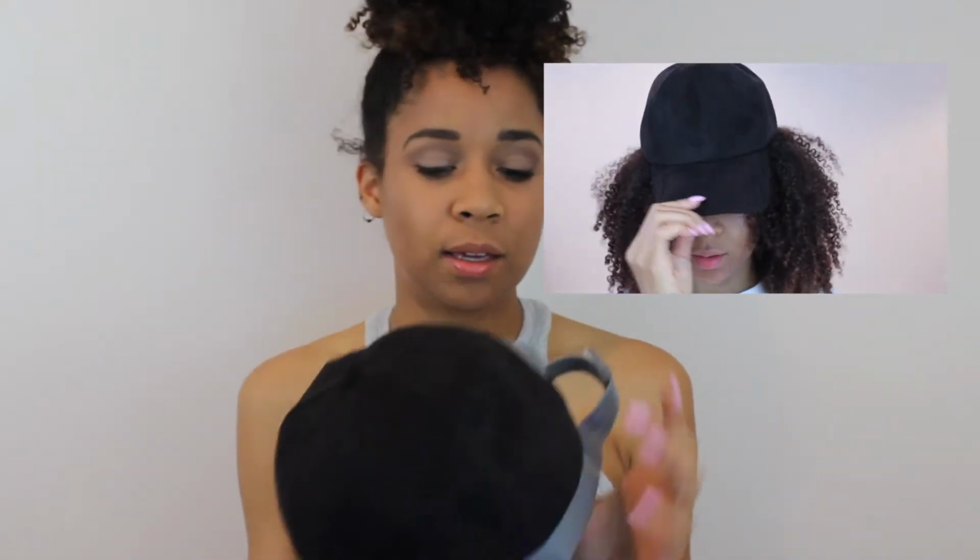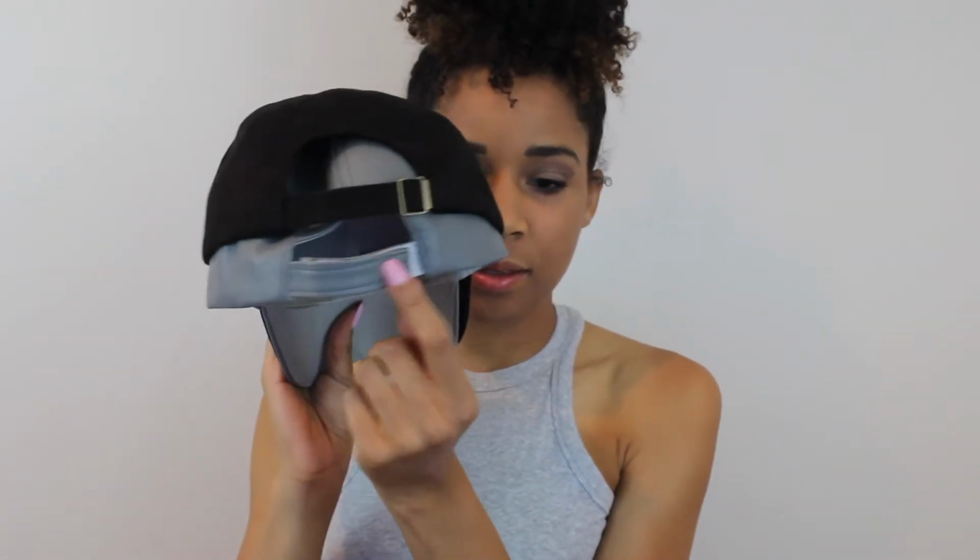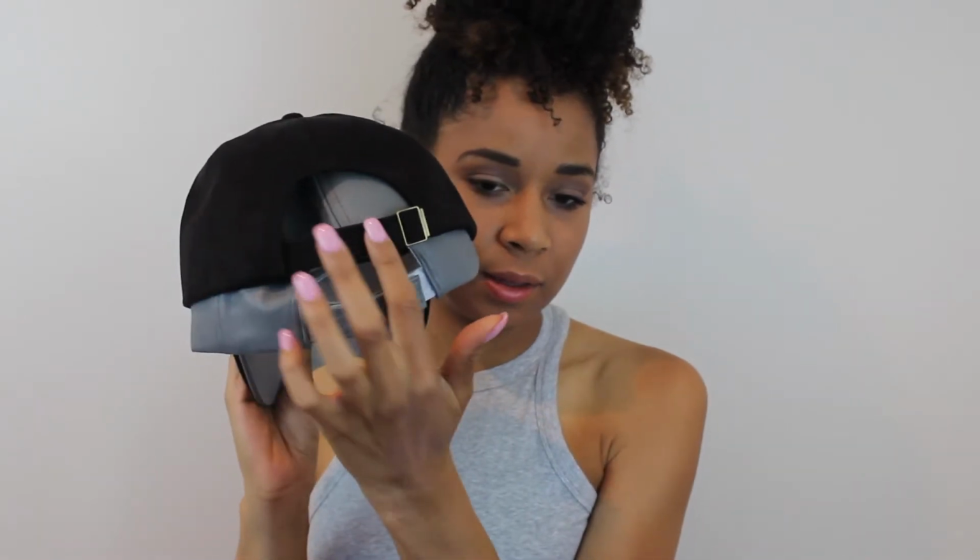I just needed to get some more hats in my hat collection. The gray one has Velcro, and then the black one has just a tie. You can see this is the Velcro, and the black one has the tie. But these are really cute.